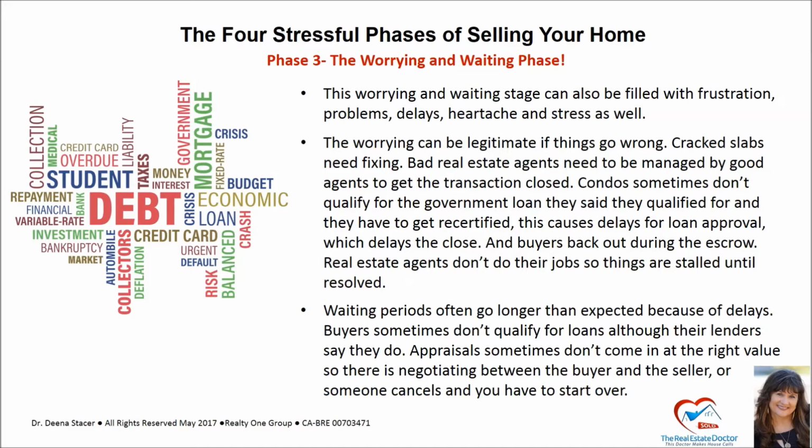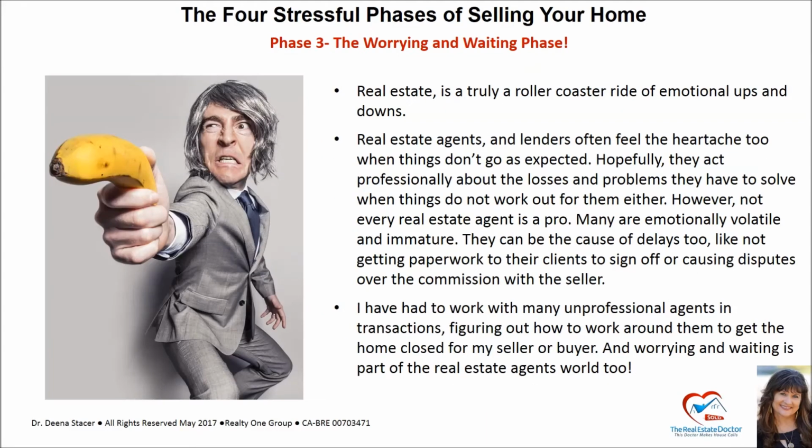Waiting periods often go longer than expected because of delays. Buyers sometimes don't qualify for loans, although their lenders say they do. Appraisals sometimes don't come in at the right value, so there is negotiating between the buyer and the seller, or someone cancels and you have to start over. Real estate is truly a roller coaster ride of emotional ups and downs.